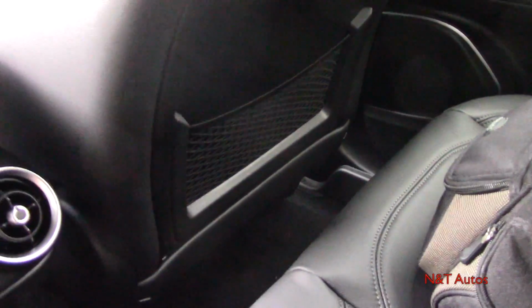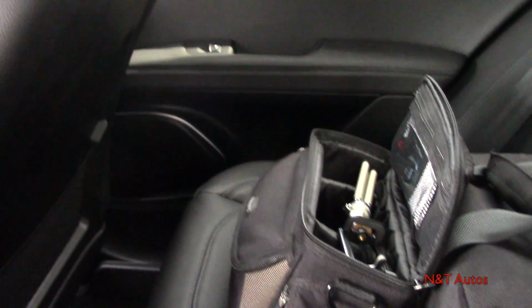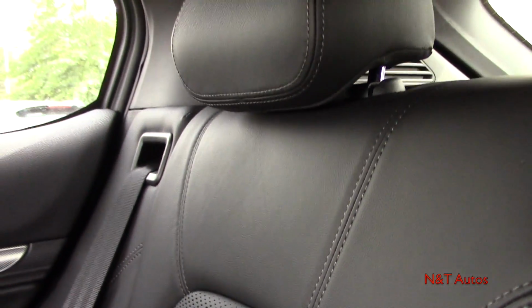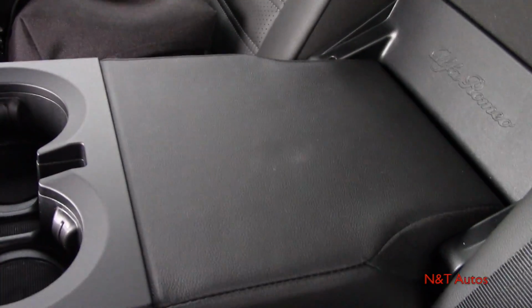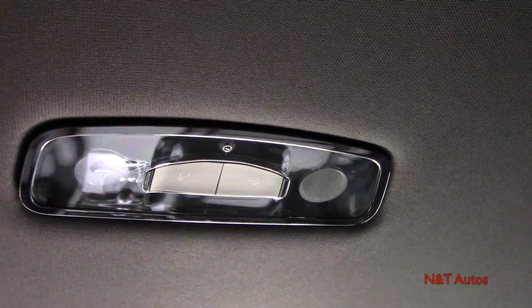Pretty good drivetrain hump, so the center passenger is going to have to straddle that. Not a big deal because you don't usually go around carrying 5 people loaded up to the max with this car. Nice seats back here though. You have some pretty cool patterns for the perforations and the stitching. You have an armrest with a couple of cup holders. And the seats fold 40-20-40, so they fold in 3 different places. Up here we have a couple of LED lights. Grab handle, coat hook, all that good stuff.